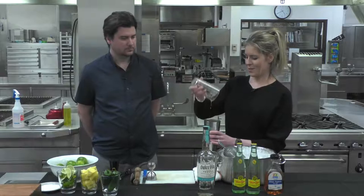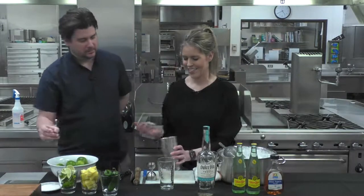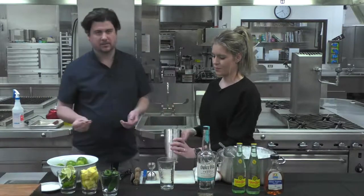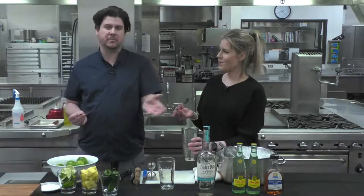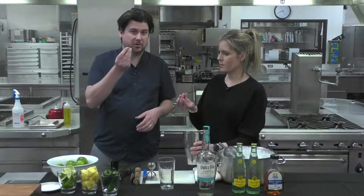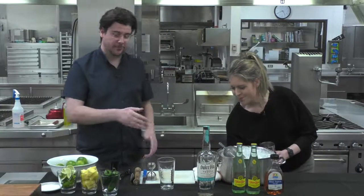And then we are going to taste. Like Chef Jamie was talking about, you always want to give a little taste to whatever you're doing, because the limes are always different. The syrup could have been made differently. So the 2-1-1 recipe is the starting point, but you want to have the flexibility to adjust. This one's perfect. We don't need to adjust.